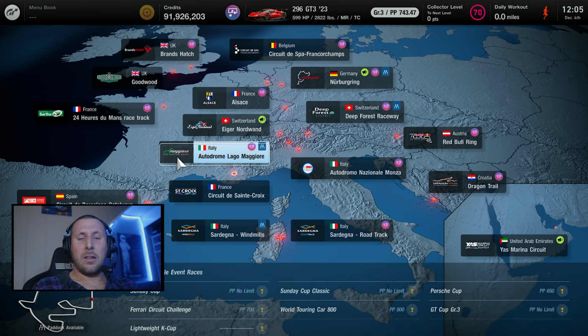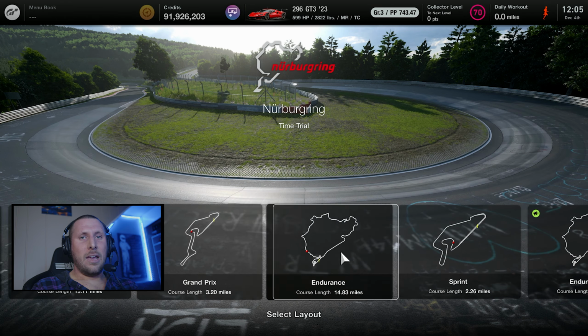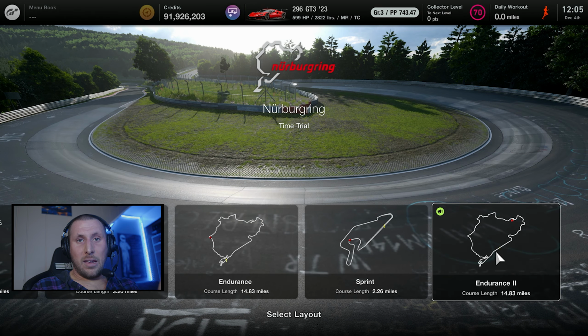Now, the new thing that has been added in this one that nobody has really talked about is certain new track variations. It seems like with previous track variations, they would just drop it to everything for time trials, custom races, new challenges, what have you. But in this instance, the new format that has been added is actually a reverse layout of the Nürburgring Nordschleife. And versus being dropped to everything, it is only available in the time trial mode.